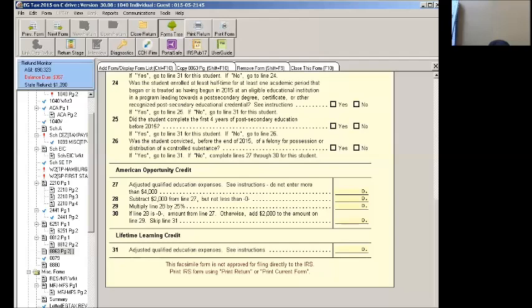But again, we're only at a $4,000 limit. Like I said, if you can find those institutions that are less than $4,000. And room and board does not count, neither does transportation. So if your son or daughter has to take the bus to go to NCCC, that's not a qualified education expense, even though that's what it's for.